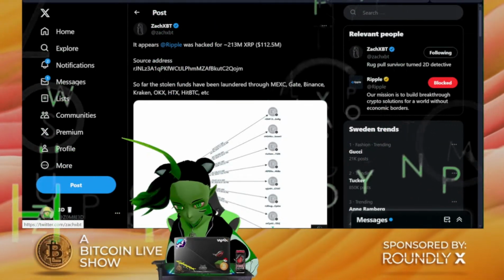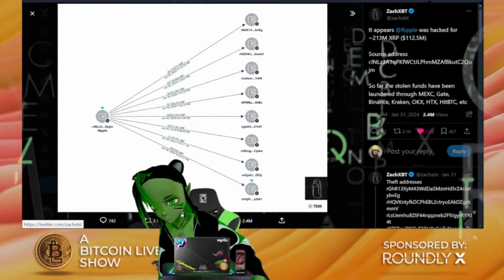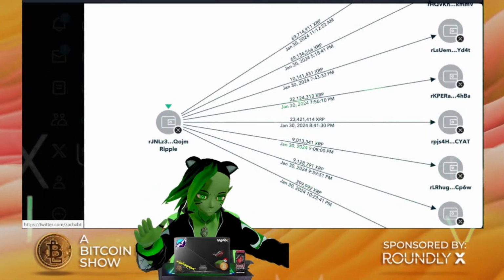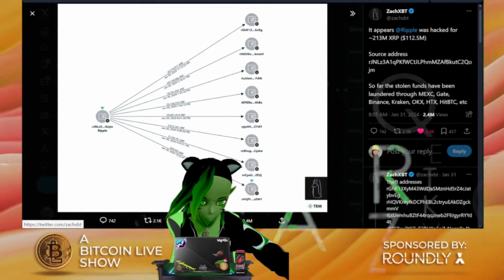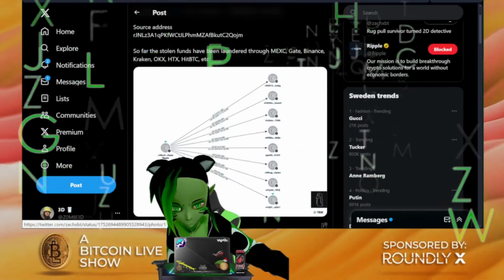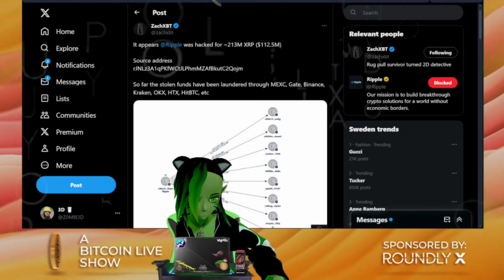And as we can see, Zach BT only has this registered just as Ripple. I don't know if it's him that has this registered as Ripple, or if it's just the system he's using. It might be Breadcrumbs or something like that. It looks like there's a watermark for TRM. That might be a different one. But the system it's set up for does say it's set for Ripple, so that's why he tags Ripple.